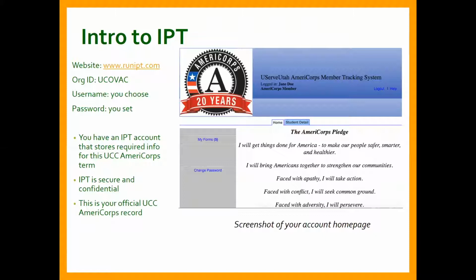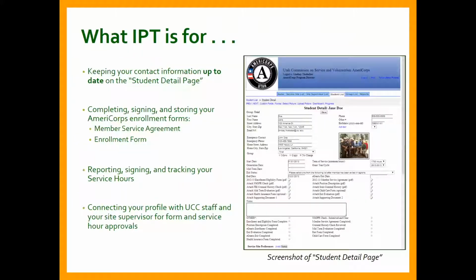Organization ID is always going to be UCOVAC. That can be upper or lowercase, and then you'll set your own username and password. IPT is secure and confidential, and you'll have this account which will store all of your info for your UCC AmeriCorps term of service. The main homepage will look like this. You'll have the Home tab, the Student Detail tab, and then the My Forms tab on the left-hand side.